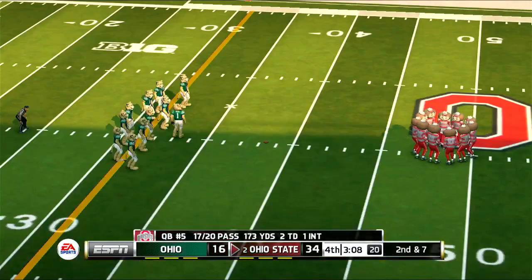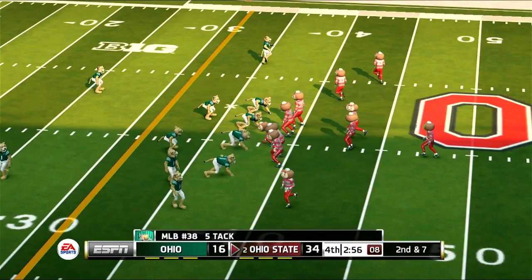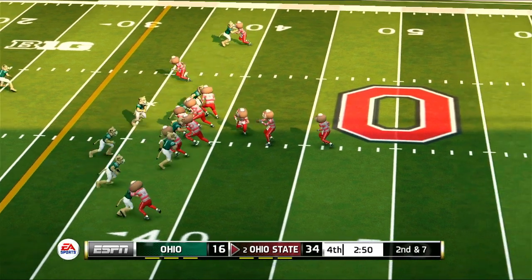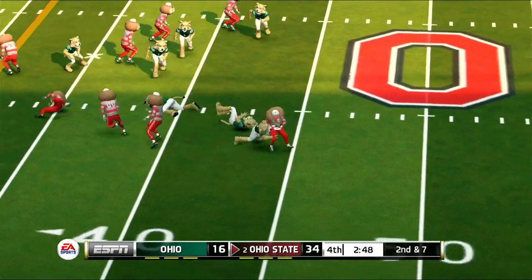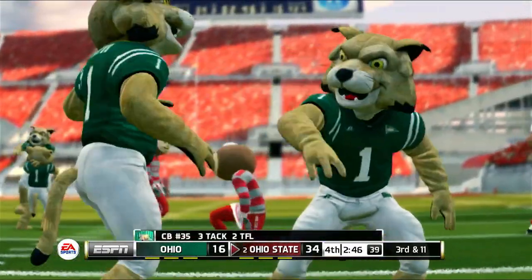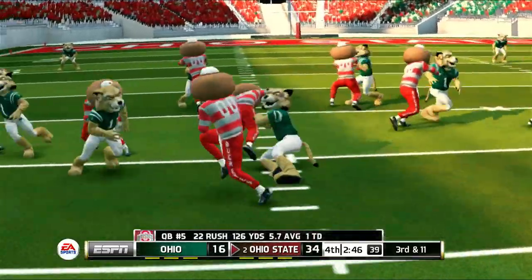That'll make it second and seven. From the 38-yard line, second down. Just under three to go in regulation. They'll knock him down for a loss. I'll tell you what, for a defensive back, this kid is a sure tackler, and he showed it right there. That makes it third and 11.